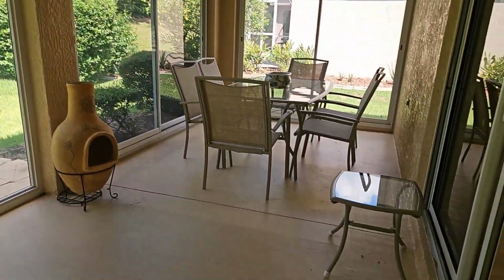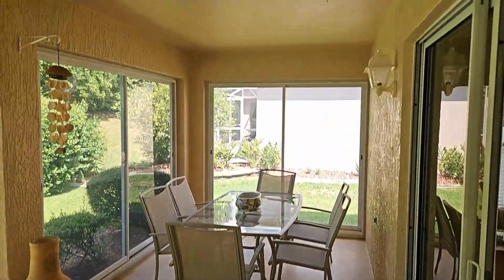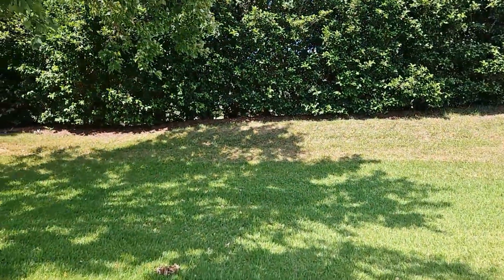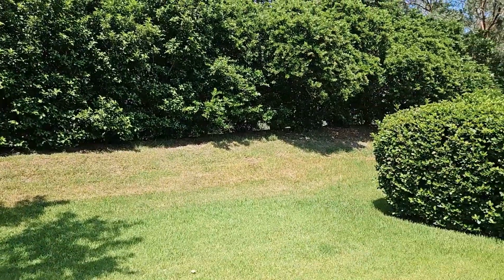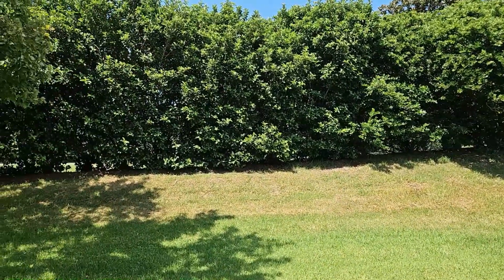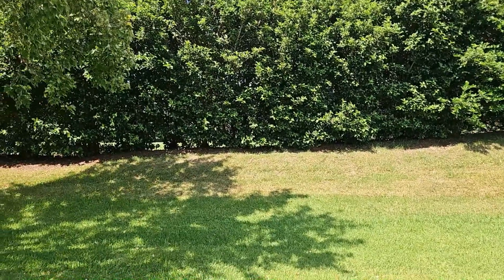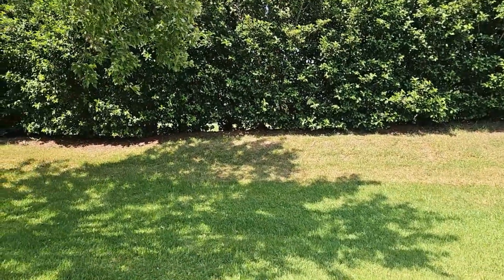It has a nice seating area. This lanai is very large. Let's go to the back of the home and take a look. The back of the home is facing north. You do have privacy here because beyond that hill and beyond those bushes is a retention pond.